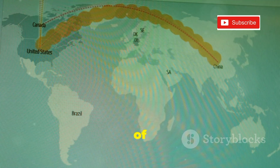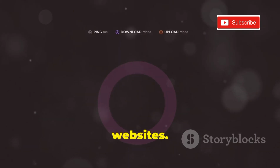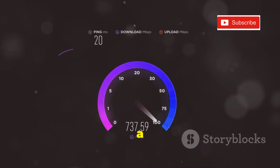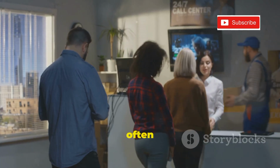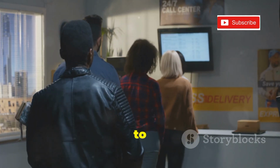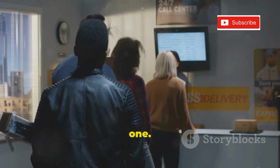We live in a world of instant gratification. We want things fast, especially when it comes to websites. In today's digital age, speed is not just a luxury, it's a necessity. Slow loading times are a major turnoff for visitors, often leading to higher bounce rates and lost opportunities. No one likes to wait, and a slow website can be the difference between gaining a customer and losing one.